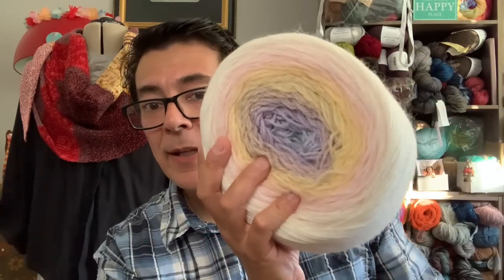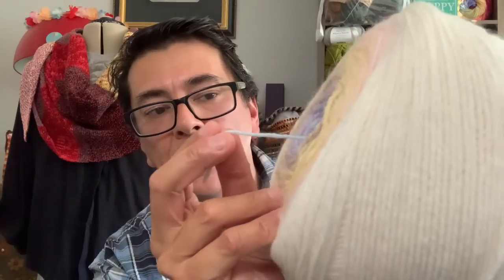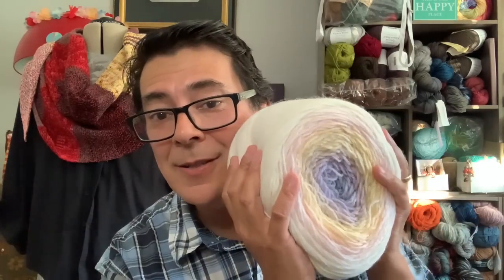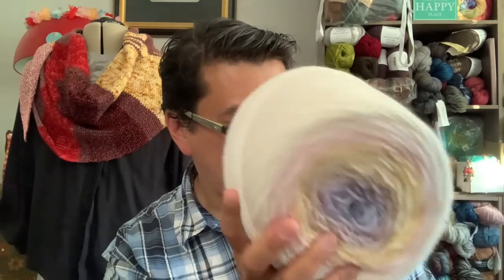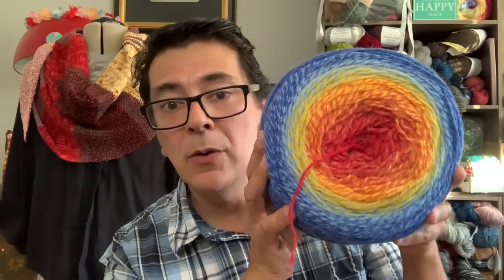So let's take a look at the first one here. Beautiful pastel colors, goes from lilac to yellow to off-white. And the twist on this mill end, it's not really a high twist. I'm going to say it's loose to medium. And it's just so soft. Out of softness, 5 being the softest in my rating, I'm going to say it's probably a 3.75 to a 4. And I could wear this against my skin with no undergarments required. Quite soft.